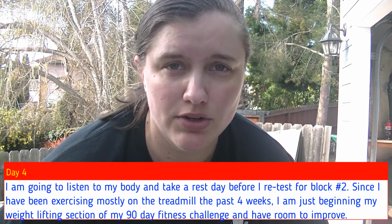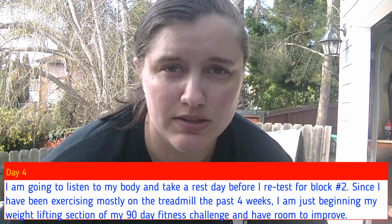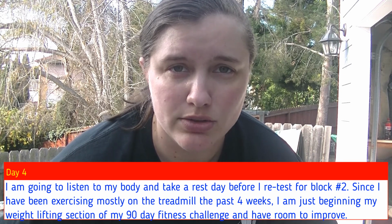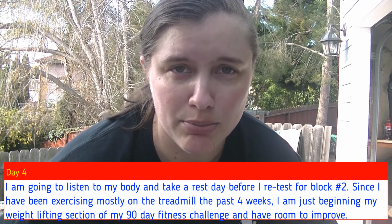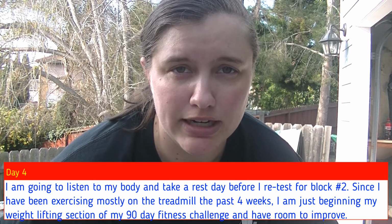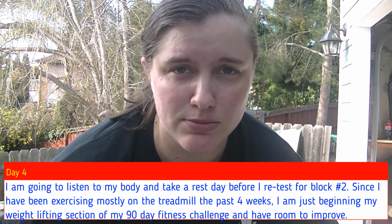And I got the 19 inverted rows in. The last one wasn't the best form, but I'm gonna let it count. Since I am quite sore today and fatigued, I am gonna take that break day tomorrow to make sure that I can recuperate. I'm going to make sure I drink plenty of fluids and make sure I get some stretching and icing done. So there you go, end of day 4.